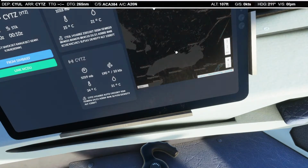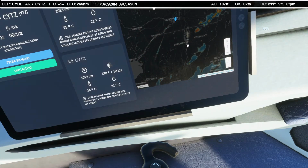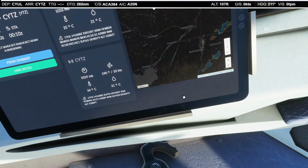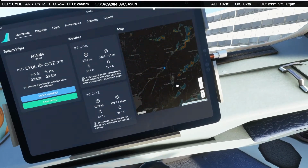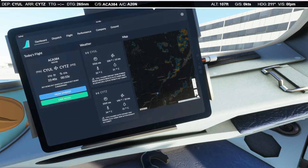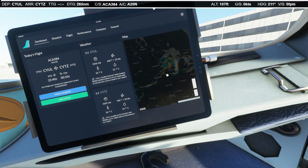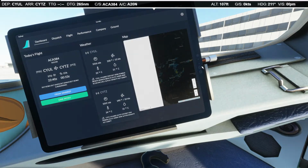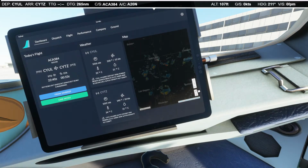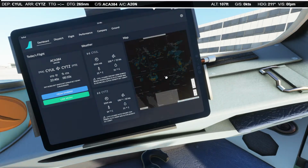So this is really cool. This is our destination here in Toronto, and we're here in Montreal. This is a sort of like a real world weather map. You can see up in Quebec City, they're having a little bit of a storm right now, and wow, the Midwest, Wisconsin's having a really bad time right now.